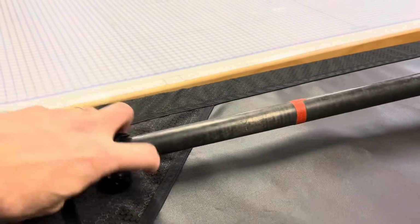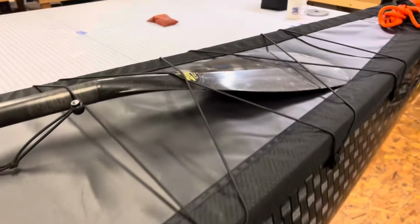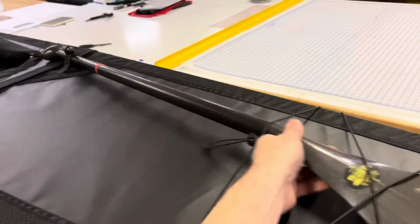It actually is very secure. I've never had one come out in rapids, in surf, you know, wind. I've never lost a paddle, so they're actually quite secure in there.